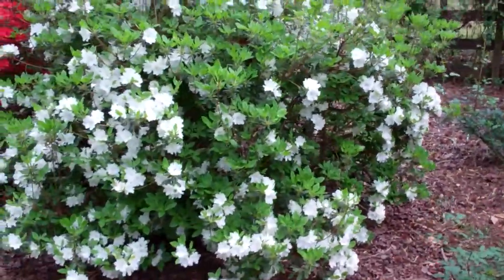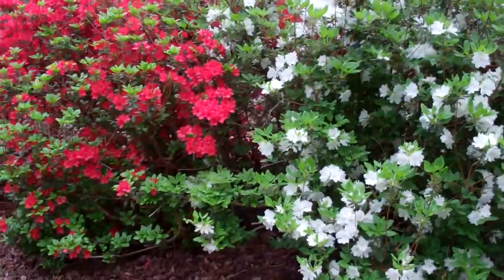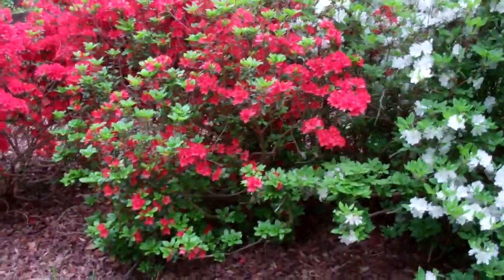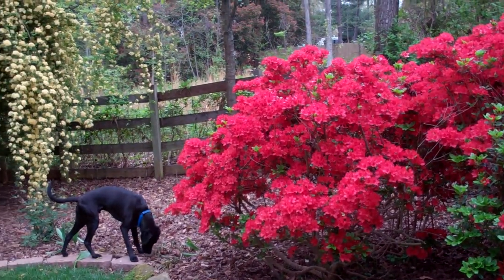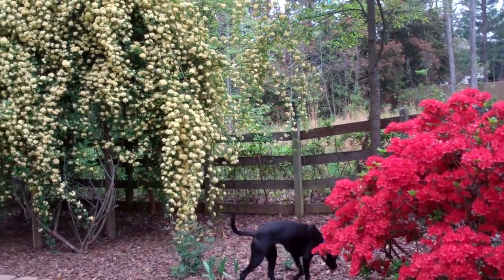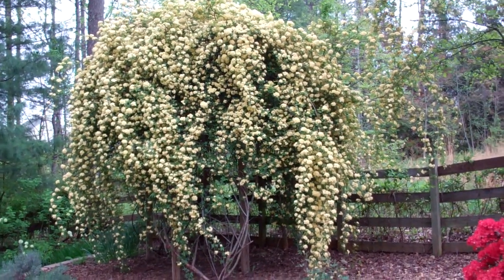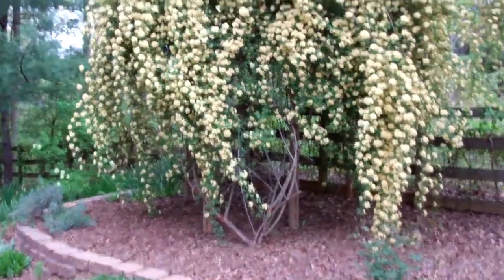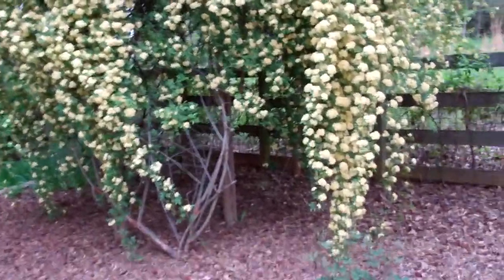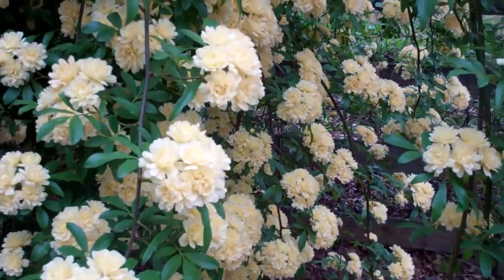Okay, and then of course you've got azaleas. You've got a beautiful, big, huge white one, and a big, huge red one. And these were the original plantings, the only original plantings that were in this yard. And then as you turn, you see my puppy, my handsome puppy, and my Lady Banks rose. My Lady Banks rose is just gorgeous. She's covered with blooms, and I put her in several years ago, and she has taken over the yard. She is majestic. She blooms once a year, and this is it. It's a big show.